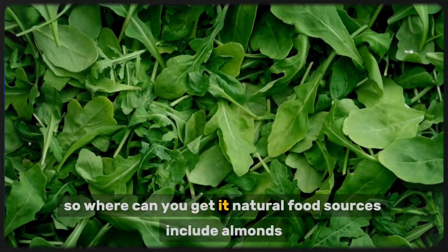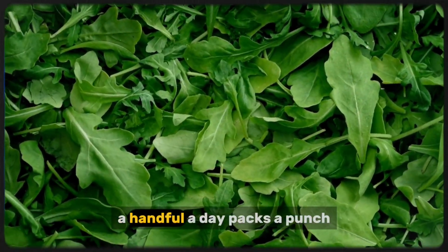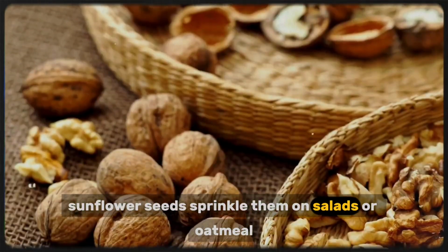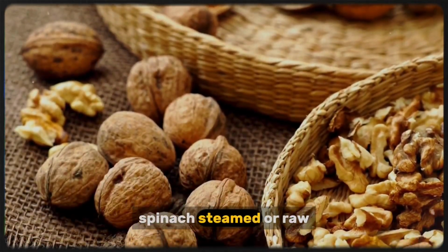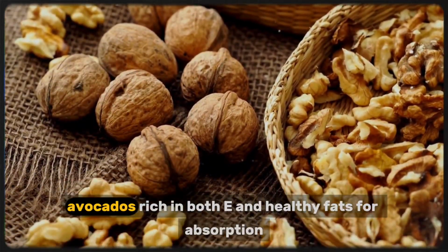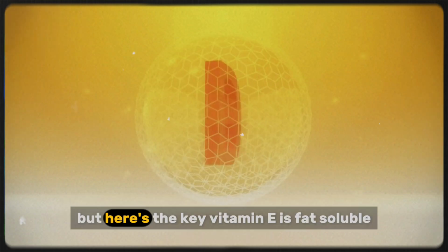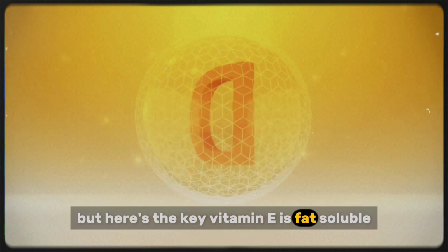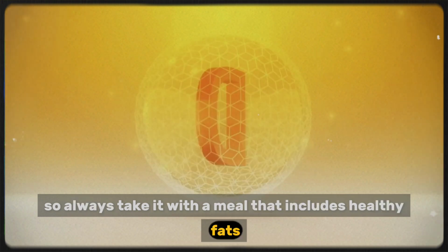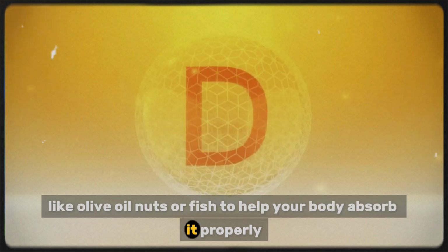So where can you get it? Natural food sources include almonds, a handful a day packs a punch, sunflower seeds, sprinkle them on salads or oatmeal, spinach, steamed or raw. It's one of the best leafy sources. Avocados, rich in both E and healthy fats for absorption. But here's the key. Vitamin E is fat soluble, so always take it with a meal that includes healthy fats, like olive oil, nuts or fish, to help your body absorb it properly.